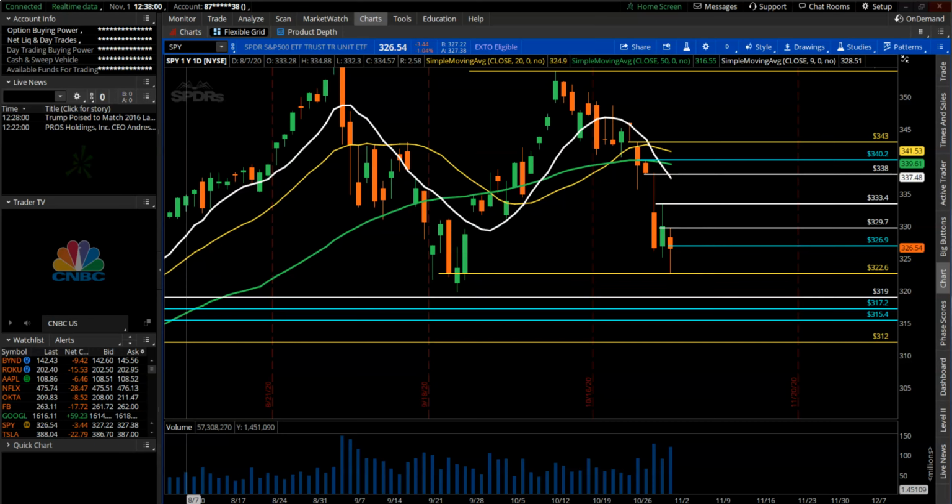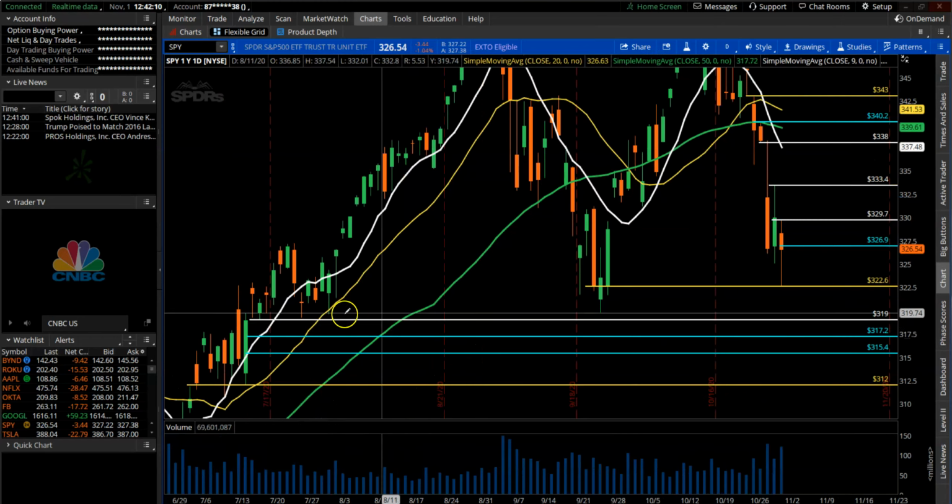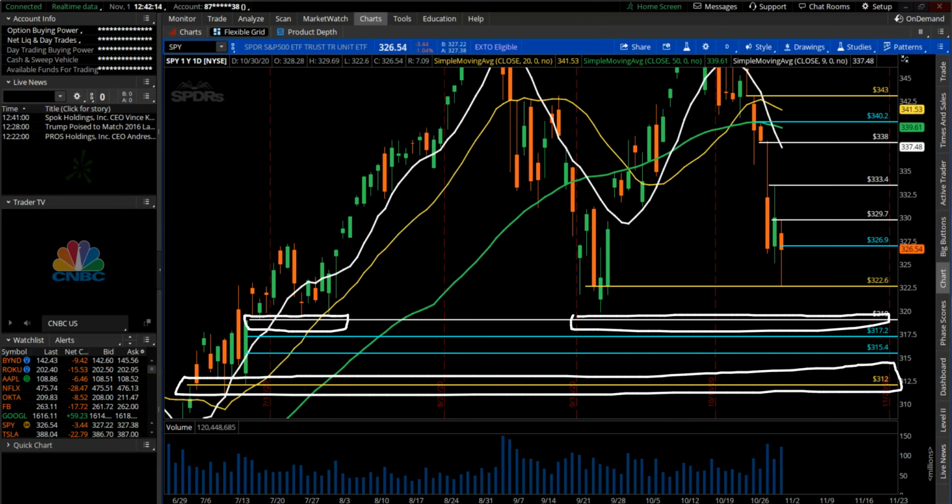If we break down below Friday's low of 322, where a lot of stop orders would be sitting for bulls, we can see a little bit of a dip towards the 320 area, right? 319, so sort of a support zone from here. And if I zoom out a little bit, we have multiple days of support right here, touches that can be some support around 319. Anything below that, we can flush down towards 312 pretty fast, and that's where the big support comes in. Okay, so just keep that in mind as you trade for this coming week.